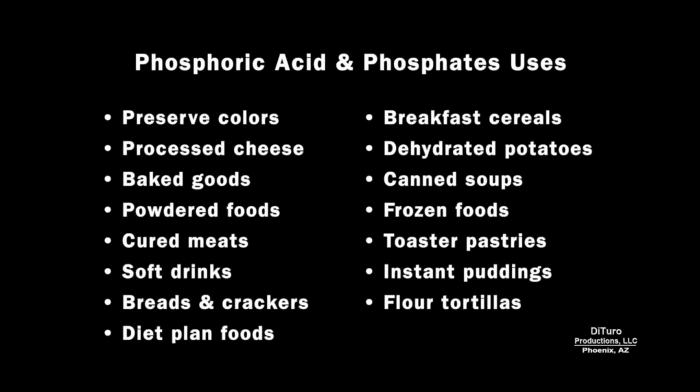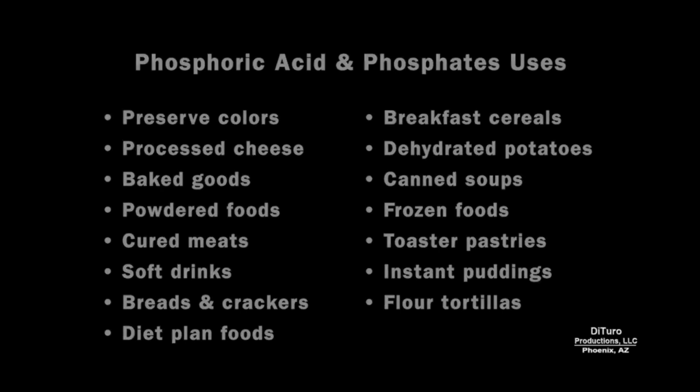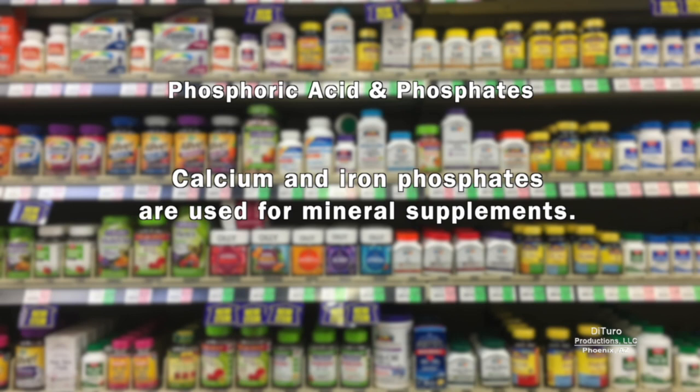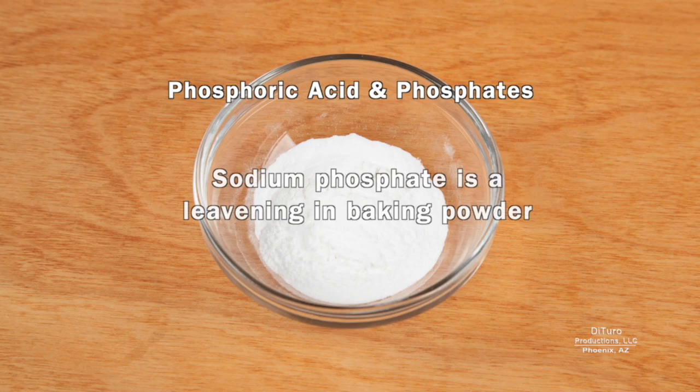Phosphoric acid and phosphates are among the most common food additives. Phosphoric acid is used to acidify and flavor cola beverages. Calcium and iron phosphates are used for mineral supplements. Sodium phosphate is a leavening in baking powder.